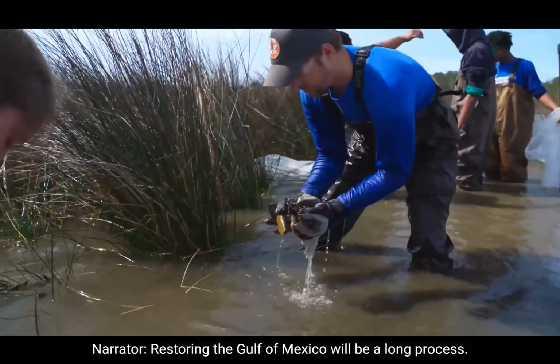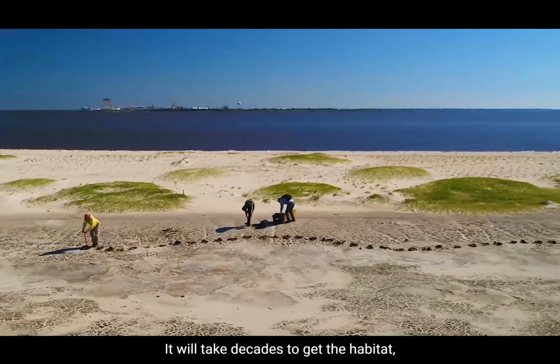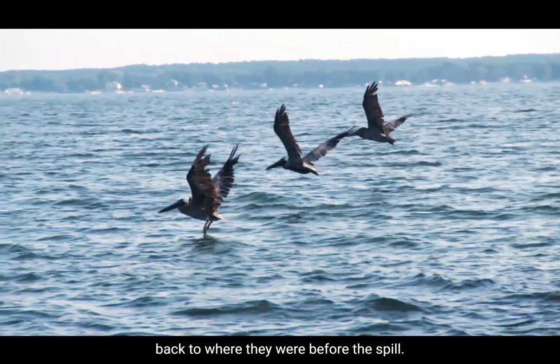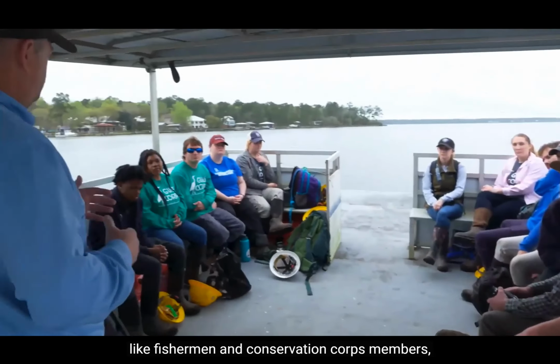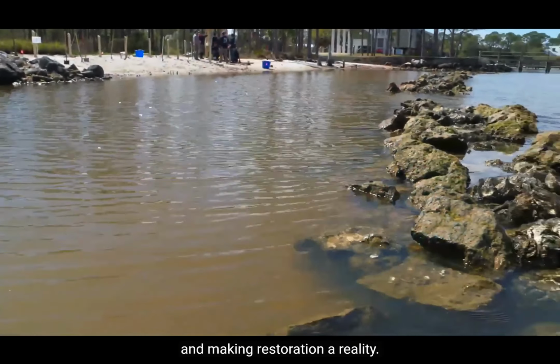Restoring the Gulf of Mexico will be a long process. It will take decades to get the habitat, fisheries, and wildlife back to where they were before the spill. NOAA's strong collaboration with Gulf communities and partners like fishermen and Conservation Corps members is key to building a resilient and healthy Gulf and making restoration a reality.